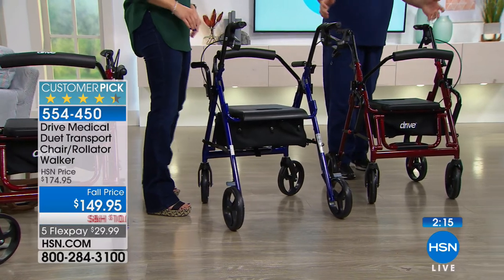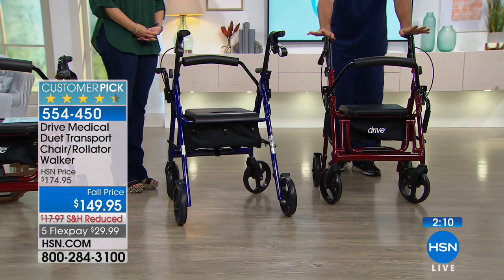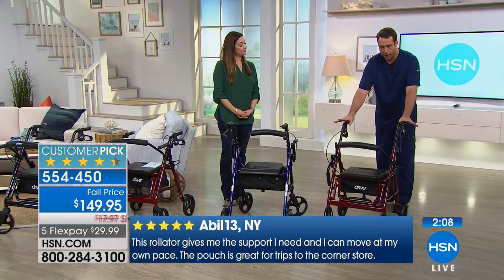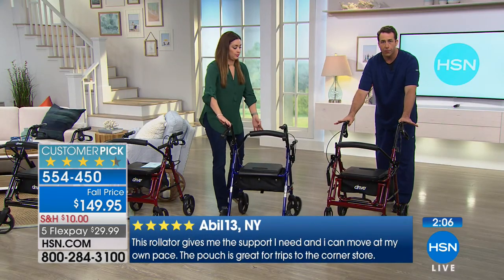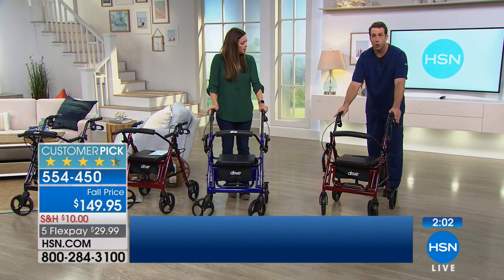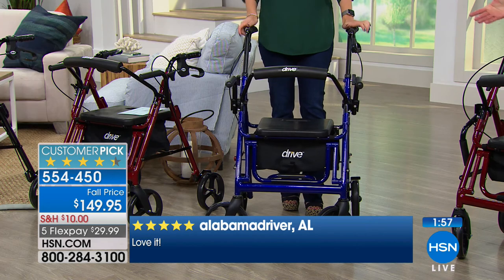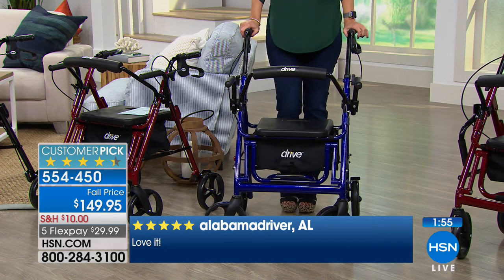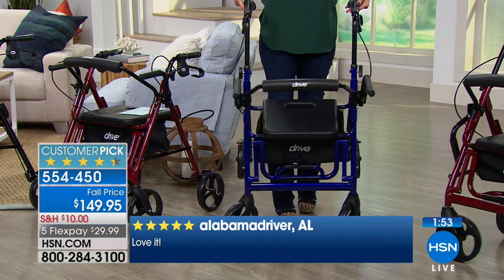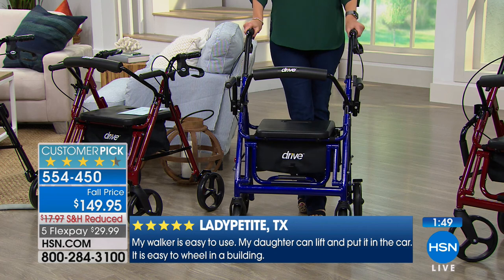So again, just to demonstrate how easy this is. If you're in the rolling walker, you'll notice, Carrie, when you have your hands on there, it's a nice, comfortable rest for your thumbs and your hands. You keep your hands at a nice neutral position. That's nice, with a little extra there for your hands. Drive Medical thinks of everything. If you suffer from arthritis or any dexterity issues, this is going to help you feel comfortable. It's going to take you where you need to go all day.